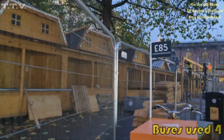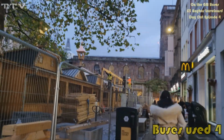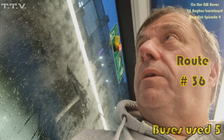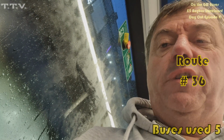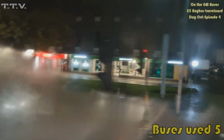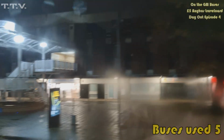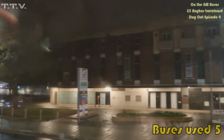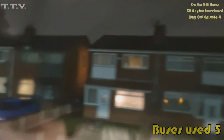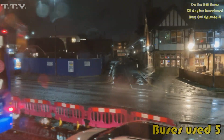Another one being built here, and this is St Anne's Square. Another bus. This is going to Bolton. They're very full, so not much filming. So we're now heading into Swinton. So we're on the A6. We're going to go past Brains Carpets. There you go. It's very wet, but we're in Bolton.